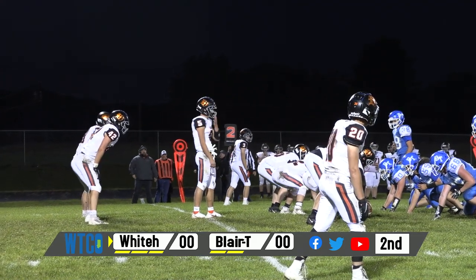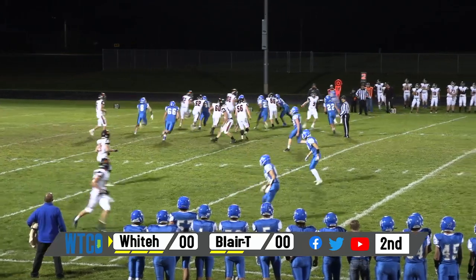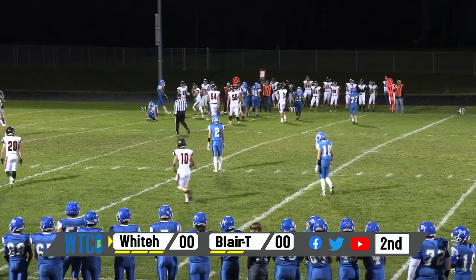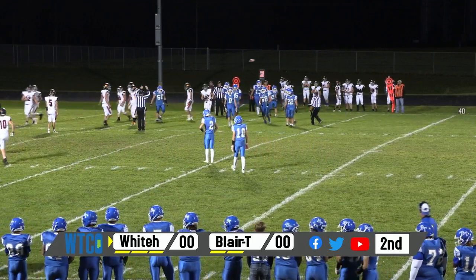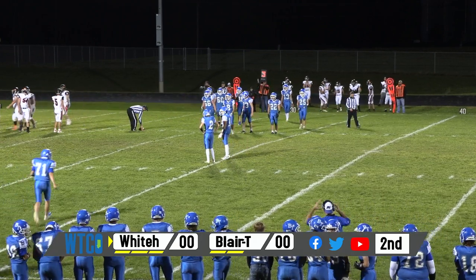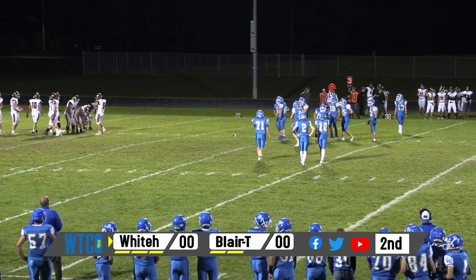Second and 9 for the Norse. Wow, 3 receivers spread out. Pitch it back to Kleinhans on the left side. He rumbles to the outside. And I don't think he got back to the line of scrimmage. They got dropped back at the original line of scrimmage. Man, lost the yard, the gain, and we'll wait and see again for him to put it down. Now they're giving him no gain. No gain, so it'll bring up third down and 9.